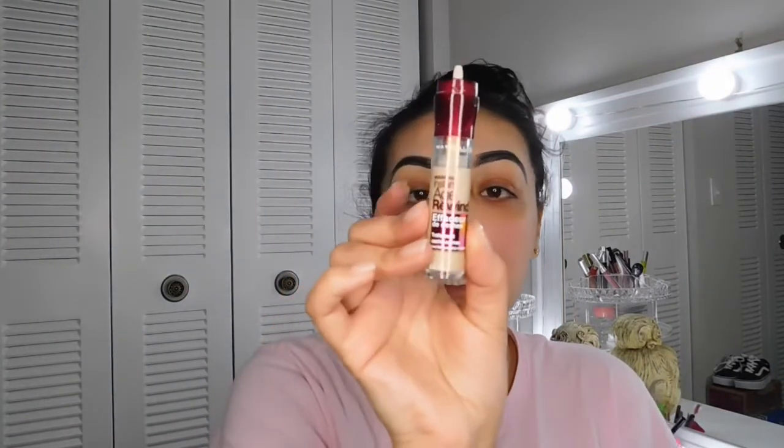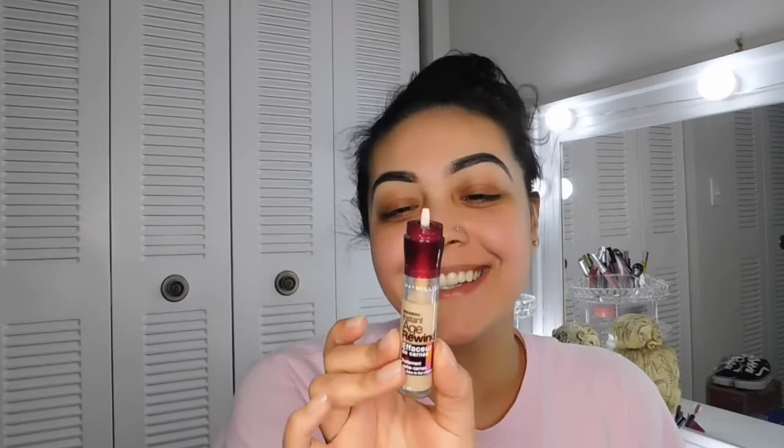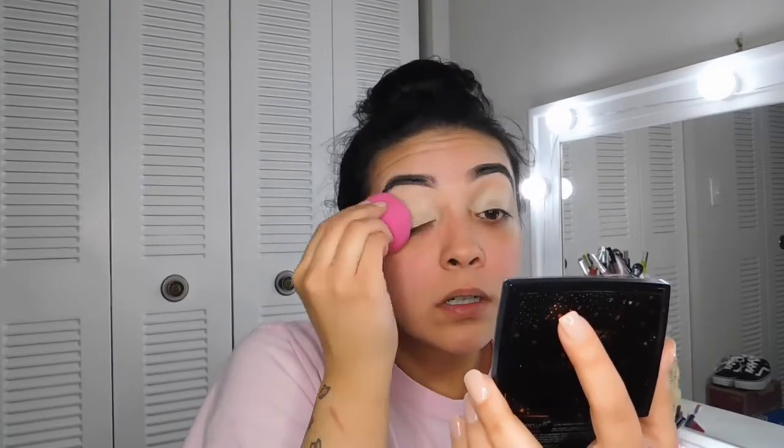Okay, so once my brows are done, I like to use the Instant Age Rewind Eraser. This is the Maybelline concealer, and I use this as my eyeshadow base. I love it, especially when using brighter shadows or any shadow in particular. I feel like a good concealer that sticks is the best eyeshadow base, hands down. Maybe I don't want to use this, though.